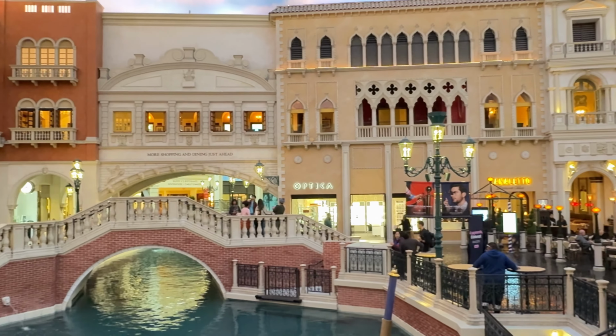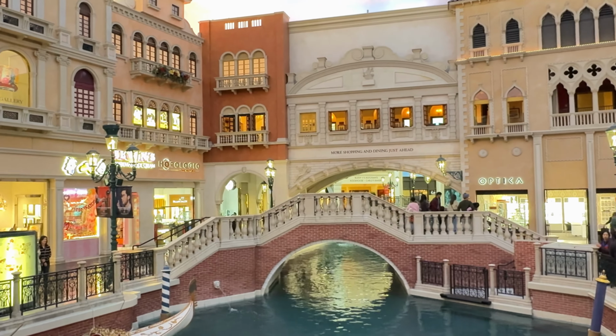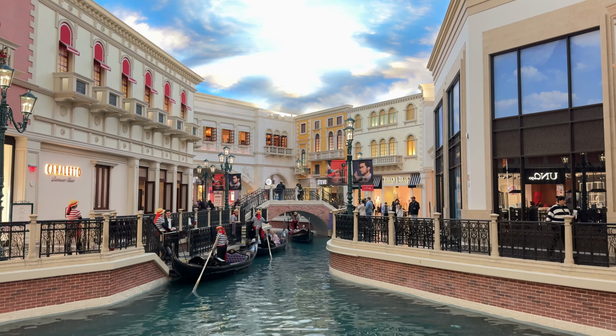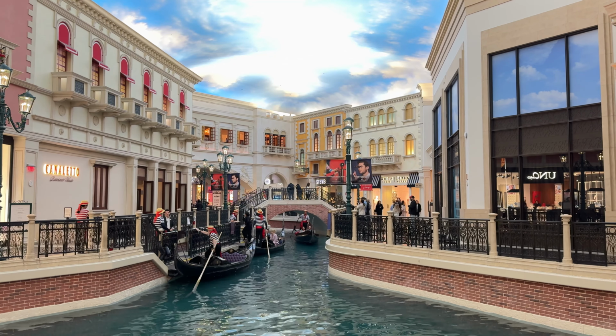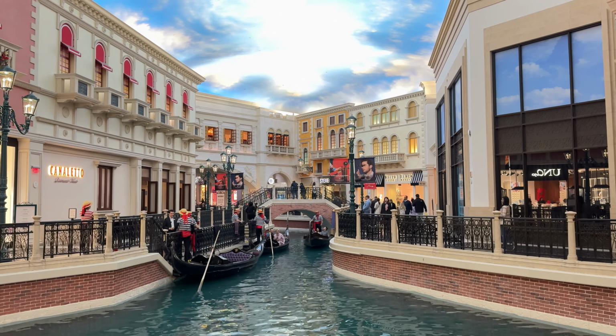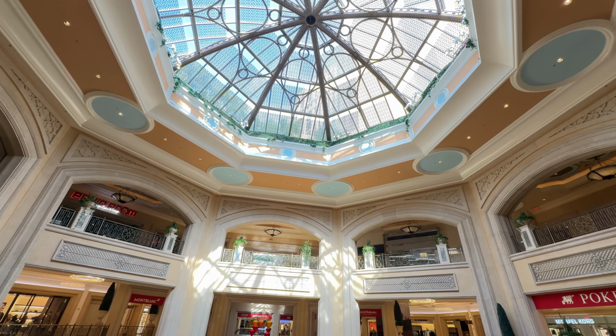We finished our lunch and continued walking around the shops at the Venetian. There certainly were a lot of people here and quite a few gondolas, although most of the gondolas were empty, probably because of the high prices. A private gondola ride for 2 people cost $100 US, or around about 156 Australian dollars.